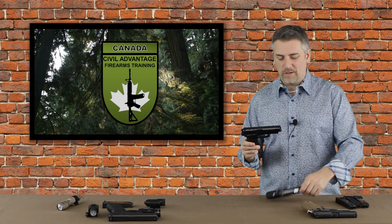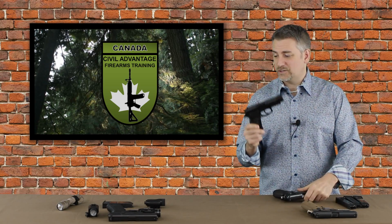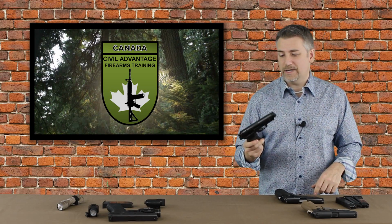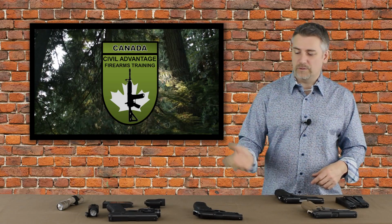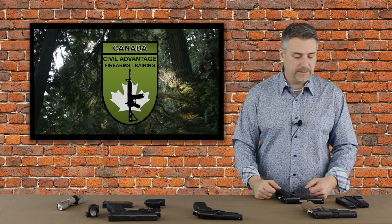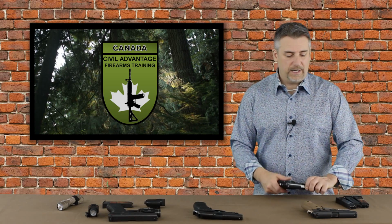It's only $200 more than an NP22, and this thing will last you the rest of your life, figuratively speaking. It's a military grade firearm. I would trust this forever. I'm sure you could run 50,000 rounds through that pistol, maybe replace a couple of parts, and still be rocking.